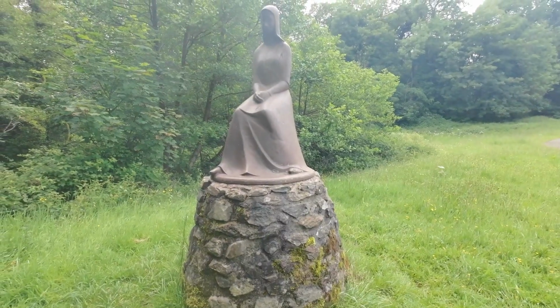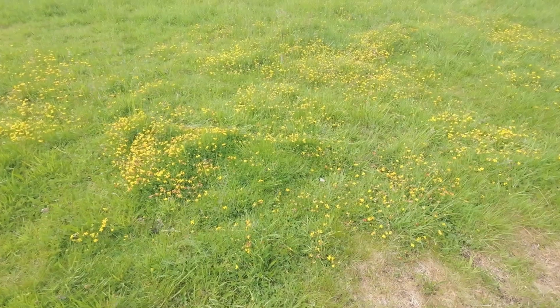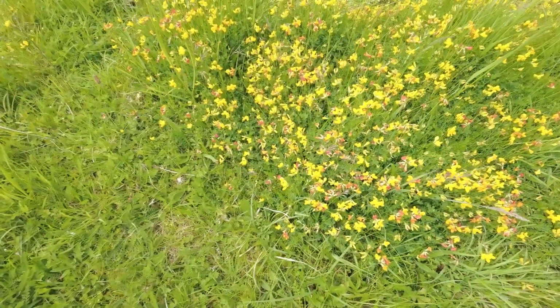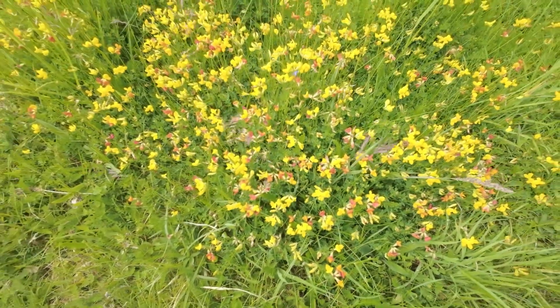And this is Gray's Dew. Now here is a good example of egg and bacon. We've even got a bee on it there, look, you see that? But look at the lovely colours in that egg and bacon.